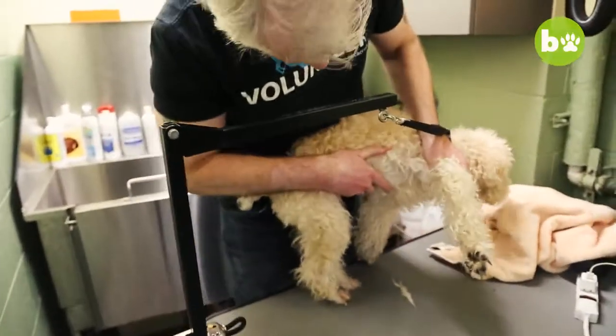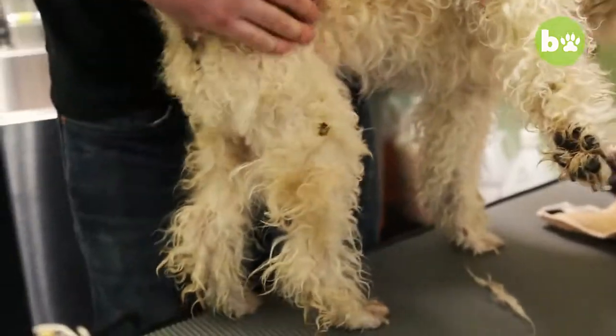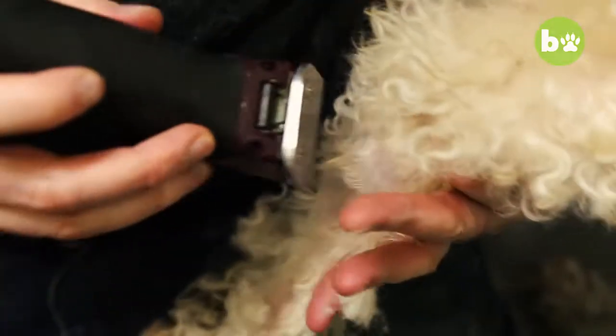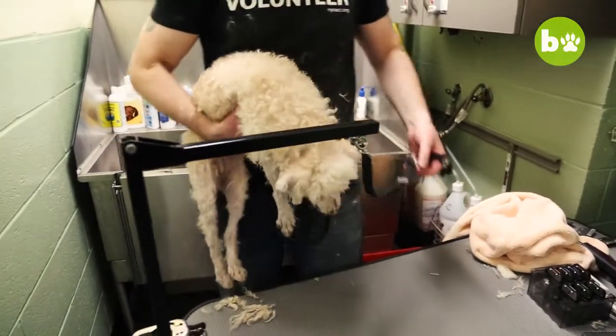The armpits, belly, and this area right here, this is all like gunk and stuff like that. So I'm gonna have to shave down her legs. Now it's time for her bath.